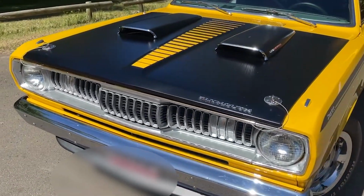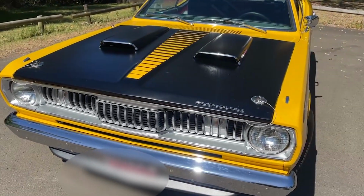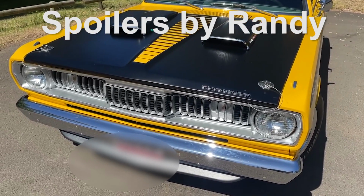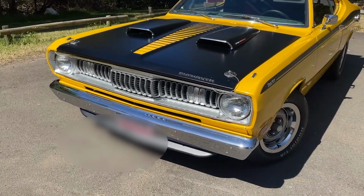Then I saw one of these little lip spoilers, and I'll put a link to the fella that I got it off. I do know his name was Randy, but I cannot remember the actual name of his business. I really dig it. I got that imported over as well and threw that on, which was incidentally really, really easy to do.